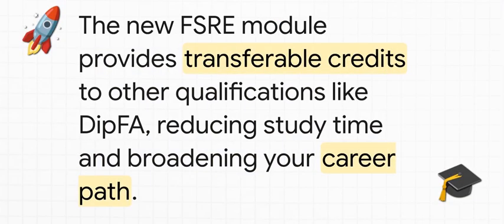And this might just be the biggest career booster of the whole update. That new FSRE module, it isn't just for CeMAP. It's a core building block for other major qualifications, like the Diploma for Financial Advisors. So passing it here means you get transferable credits. That could literally save you a huge amount of study time down the road and open up whole new career avenues. It's a game changer.